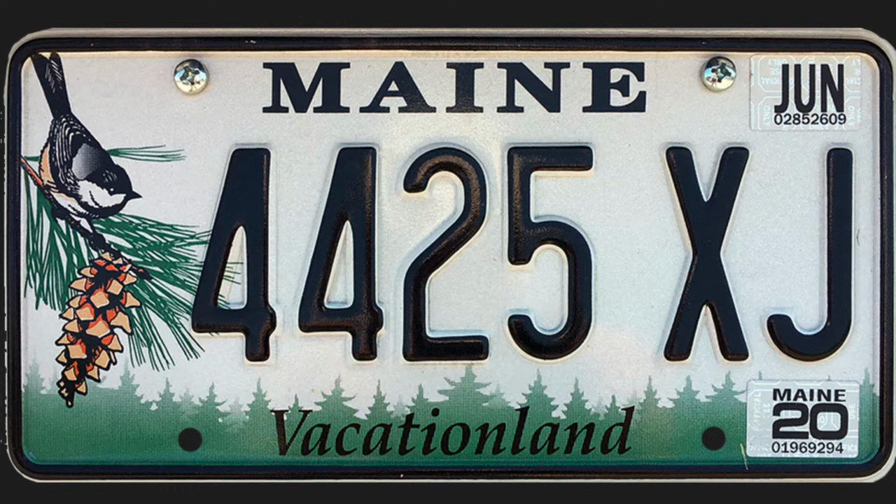Maine has this license plate right now, or maybe just did, but is moving to a new one pretty soon. At least this is the standard issue plate that has been in effect for quite some time. Vacation Land is a good name for Maine, and they put that at the bottom. They got nice pine trees. They have a chickadee on a pine tree on the left. I think it looks good. I think they have a nice font, nice contrast at the top with the black letters over the white. Overall, I think it's a well-designed plate.